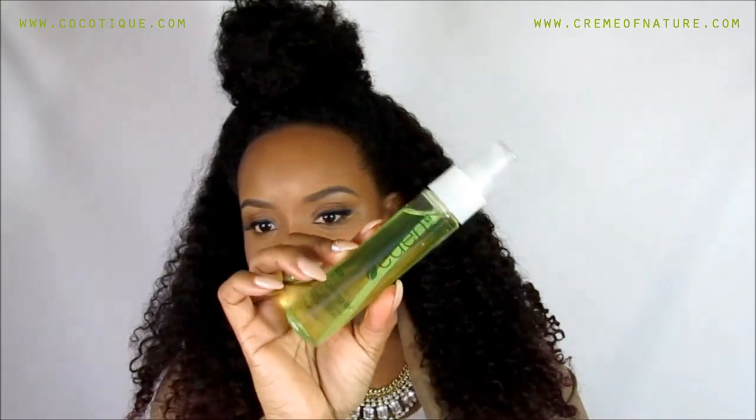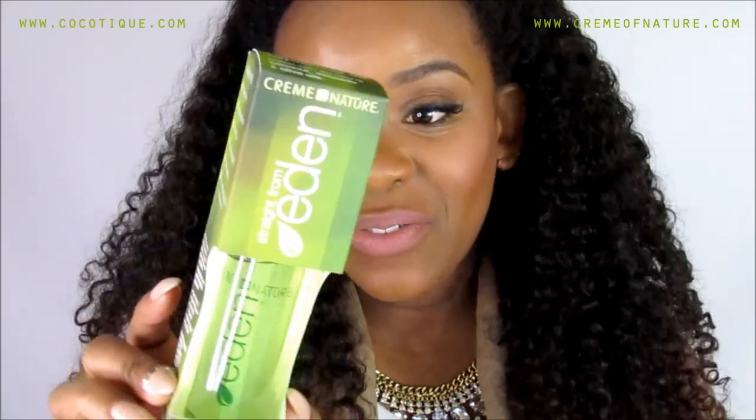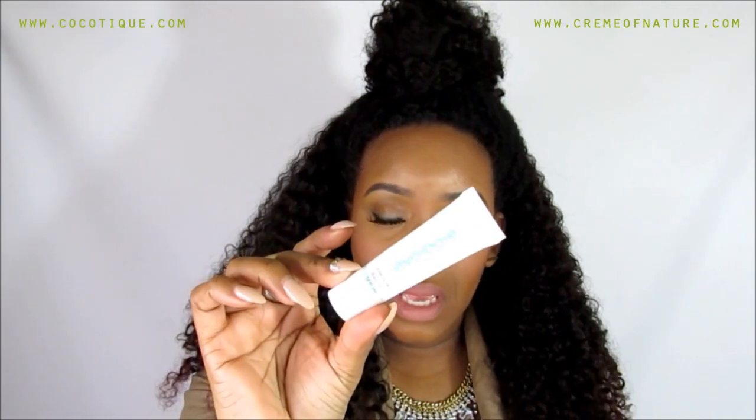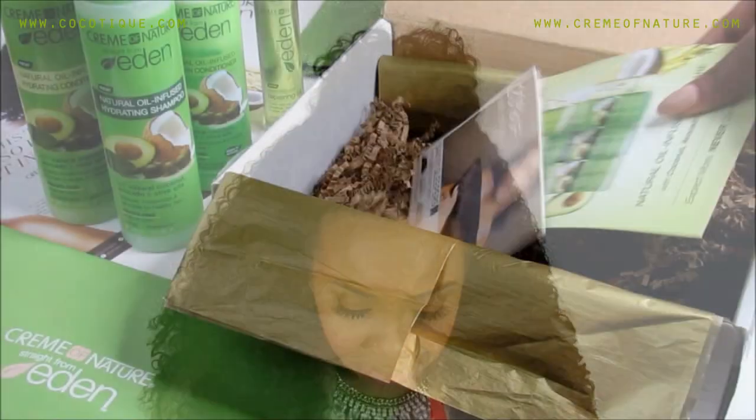It gives you the purpose of each ingredient. The coconut oil is to help repair and protect. The avocado oil is to strengthen and fortify. And the olive oil is to replenish and for hydration. The last product we have here is oil. We have a plant derived repairing oil made with all natural coconut, avocado, and olive oils, and with no sulfates, no parabens, no mineral oil, no petroleum, no alcohol. So that's pretty awesome. Oh, the ingredients are on here. That's pretty awesome. And then we have a sample in here, which is a blemish serum. So that is everything in my box.